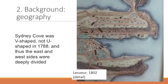The geography: it's important to understand that in 1788 and for a long time thereafter, Sydney Cove is a V, not a U. So there's a lot of confusion about some of the language that's used because people think Sydney Cove then looked like it does today, as a U. But this is a French map from 1802, and you can see the bridge at Bridge Street there, and until the 1820s, the tidal movements came up to that bridge.